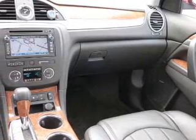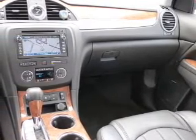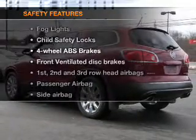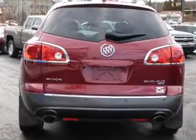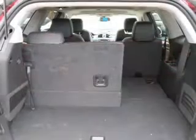this amazing ride. Keyless entry, leather seats, power door locks, power windows, cruise control, Bluetooth wireless, an AM/FM stereo with a CD player. And for your peace of mind, the following safety equipment is included: front ventilated disc brakes, curtain head airbags, passenger airbag, side airbag, traction control, stability control, daytime running lights.